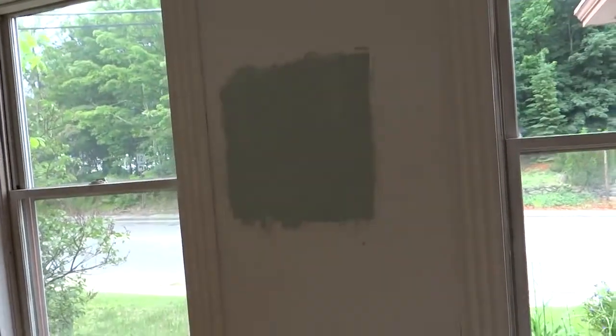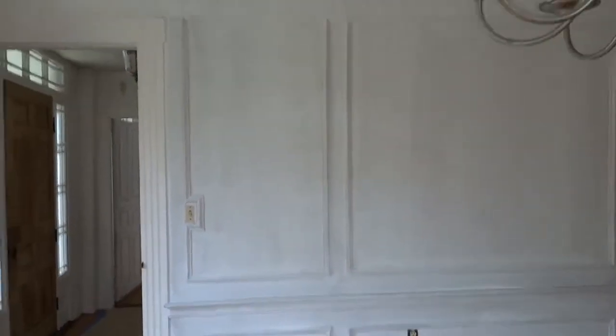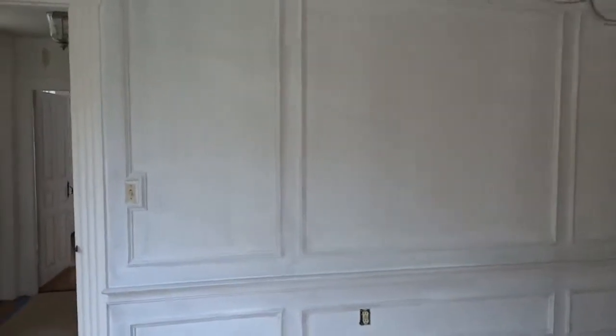Again, with a paint color above and then the white down below. That paint color will be on 3 walls, 1, 2, and 3. And then this 4th wall is all white because of the woodwork. So that's how that's going to look.